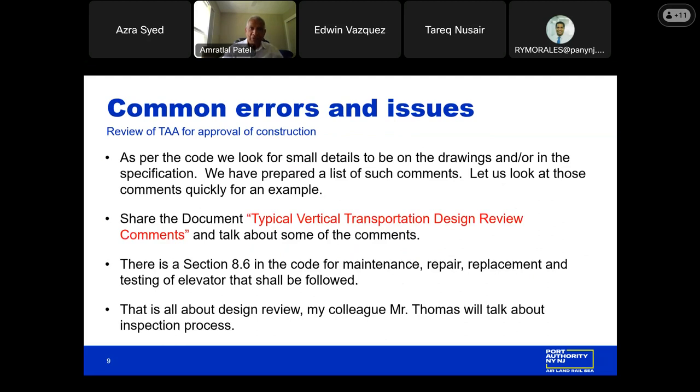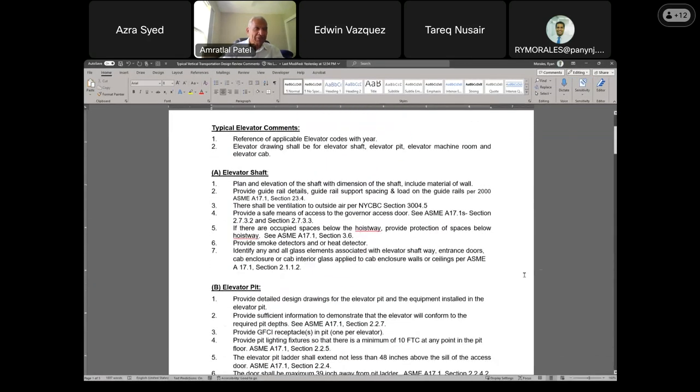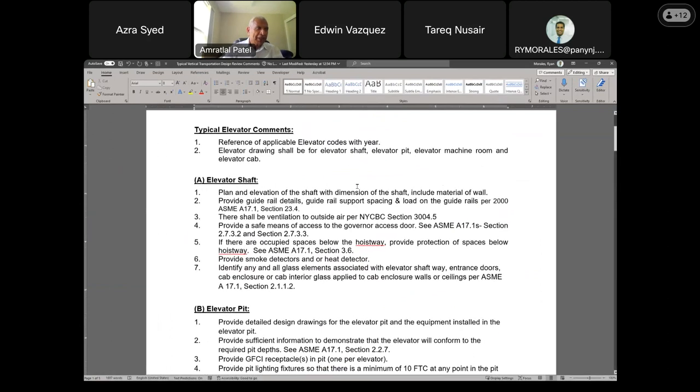As per the code, we look for small details to be on the drawings and/or in the specification. We have prepared a list of such comments. Let us look at these comments quickly for an example. Here is the document of our typical comments we came across.